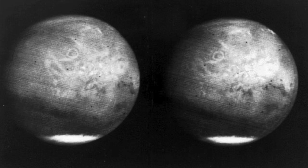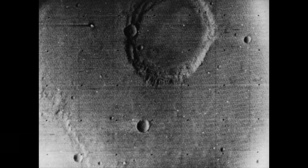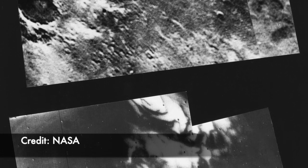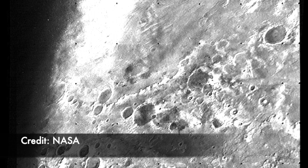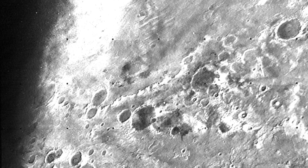Following communication issues with the high-gain antenna on Mariner 7, the probe was able to send back 126 photos of Mars, the most to date. In some, the very first evidence of the Martian moon Phobos was found. The science from Mariner 7 confirmed that Mars was extremely cold, but for the first time denoted terrain that was higher than its surroundings.